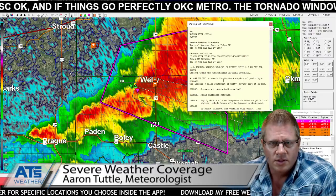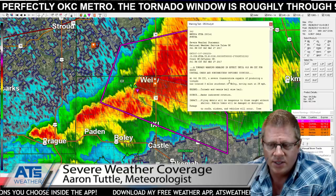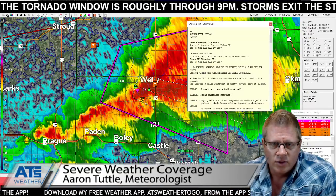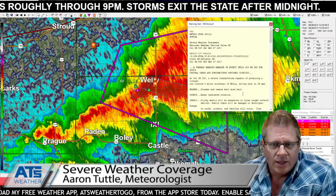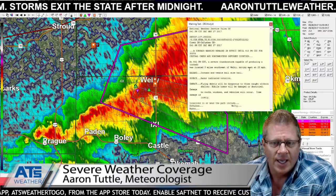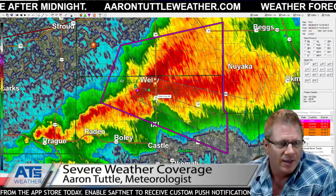By the way, this tornado warning expires, let's see, oh, they updated it. Expires at 9:15, and they have a storm capable of producing a tornado. So they just changed the wording. It's located 3 miles southwest of Welty, moving east at 25. Tornado and tennis ball size hail. Well, those guys took some tennis balls, so I can vouch for that.